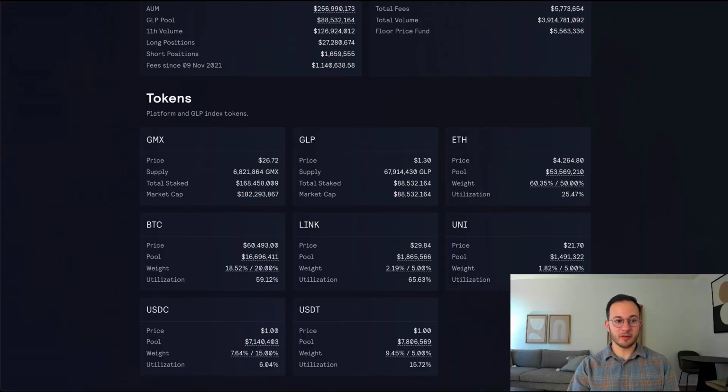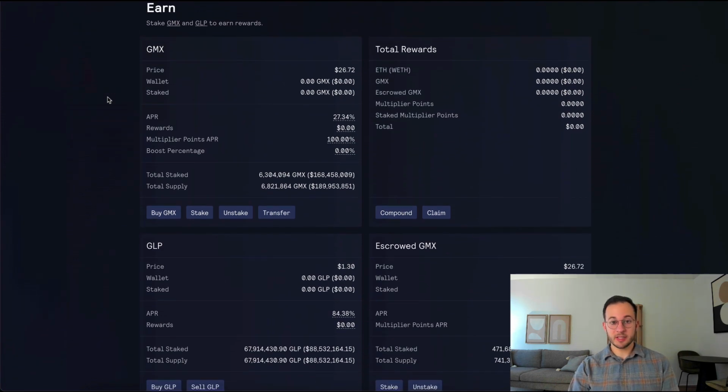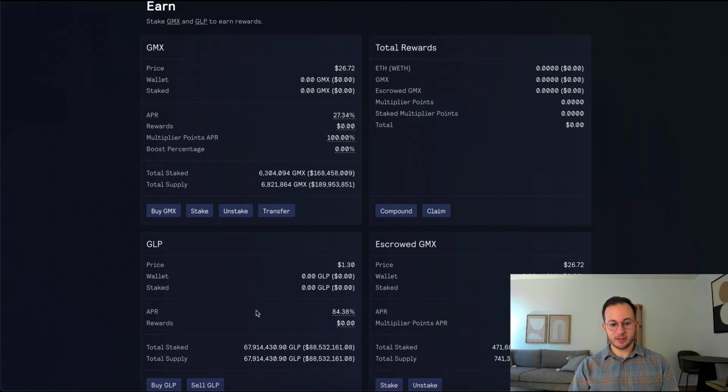So I will switch over to the yield or earn tab here and I'll just break down what I mean by that. So this page does get a bit confusing, but just focus on this GLP section for now. So you can see if you hold GLP, you're getting an 84% APR. And if we hover over that, you're going to see that you get a 37% yield in ETH that is not escrowed.